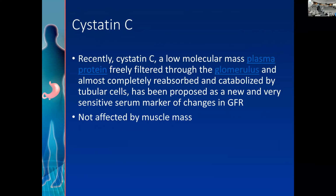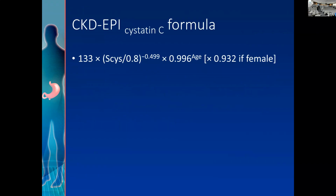Over the last 15 to 20 years, I've been reading about cystatin C as an alternative. It's a low molecular mass plasma protein that's freely filtered throughout the glomerulus and almost completely reabsorbed and catabolized by tubular cells. It's been proposed as a new and very sensitive serum marker for changes in GFR. It has nothing to do with muscle mass. So the CKD-EPI people have a formula which you can find on MDCalc or any of the calculators or on the many websites, including their websites.